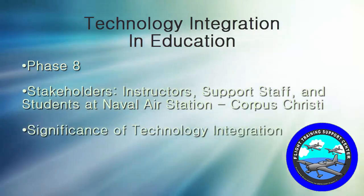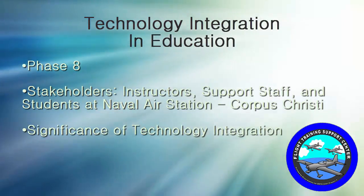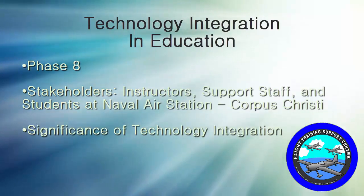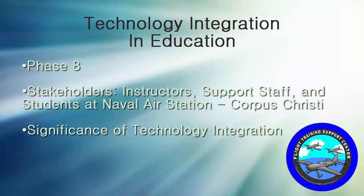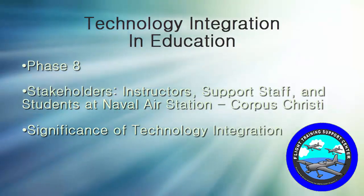Technology integration is important because it is not enough to plan a technology initiative, acquire technology, train users on how to use that technology, and use it responsibly. Educational technology leaders must also encourage regular use of the new technology.